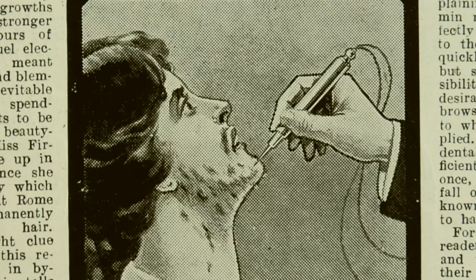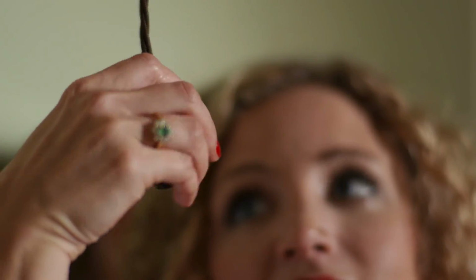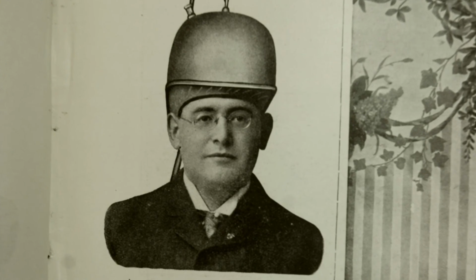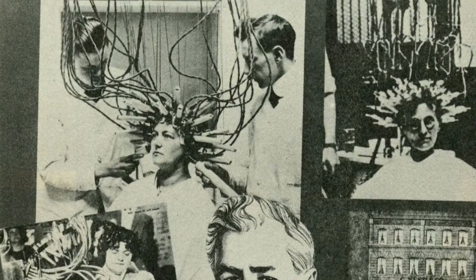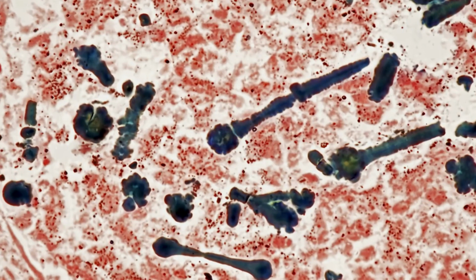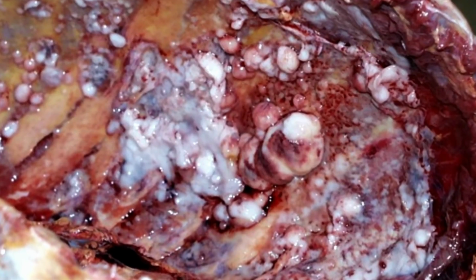Absolutely lethal. She covered her face in poison. Vogue was advertising arsenic soap for that offending pimple. Products that were brilliant, maybe not so brilliant, and downright dangerous. Because they're so fine, they're easy to inhale. When you breathe in, they can get deep into the lungs and they stick there.